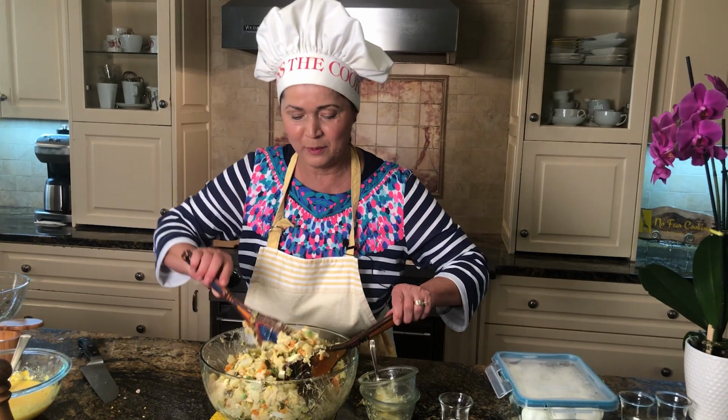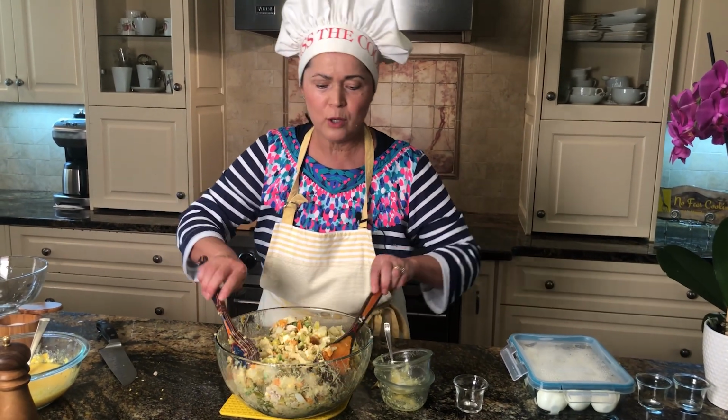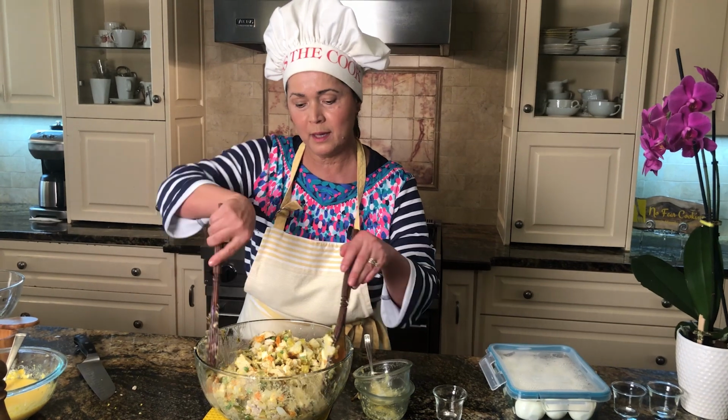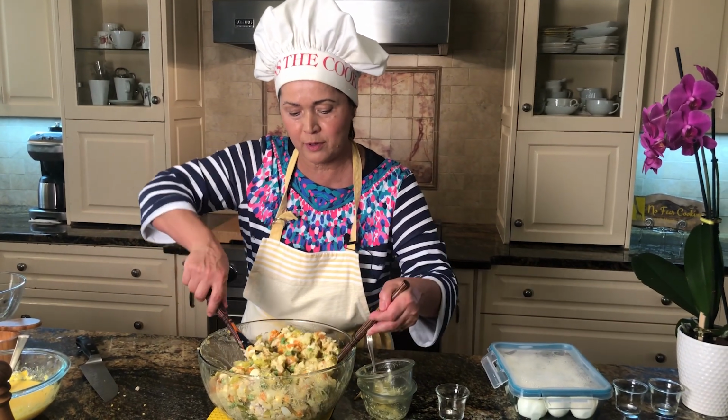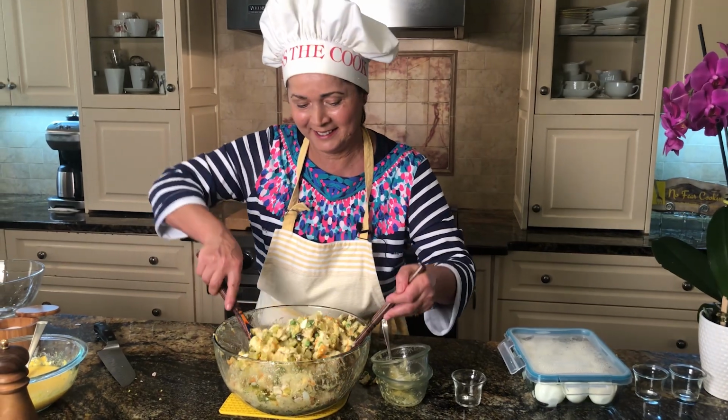So we will finish mixing, and I'm going to get a pretty bowl. You can leave it in a nice bowl like this, but I'm going to change it to a pretty bowl, maybe ornament it, put something on top to look better, but it's ready. And we're going to taste it in a minute.